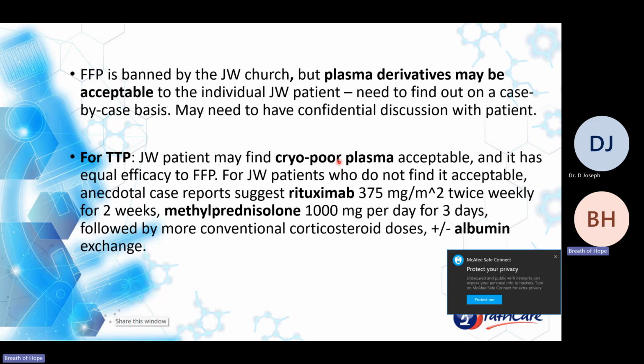If patients refuse this cryopoor plasma, case studies suggest that you can move to second-line therapy, rituximab and steroids, and you can do an albumin exchange, which most Jehovah's Witness patients are fine with, and there have been anecdotal case reports of response to that treatment.